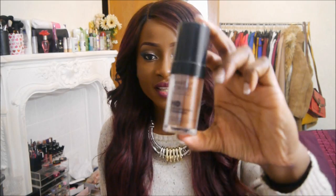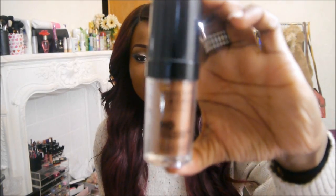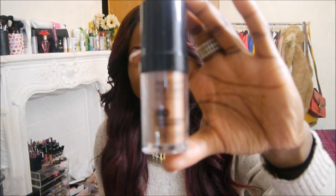And if I had to pick between this and the Studio Fix Fluid, I'm not sure I could pick. Once I try the NW46, I will be able to do more of a comparison, but I like them both because I can build this up to a full coverage if I wanted to. So I don't really have a favourite between the Studio Fix Fluid or the Matchmaster. Then I have the Makeup Forever HD foundation, which looks like this.